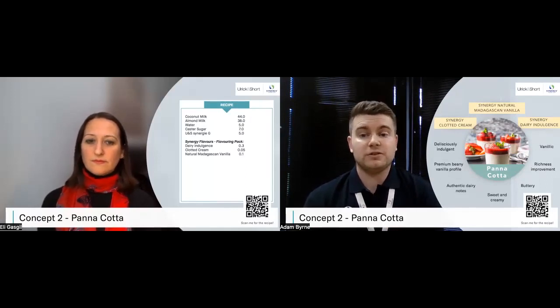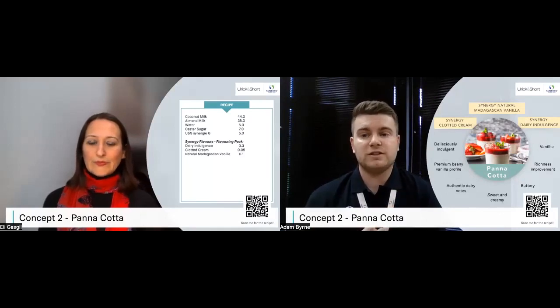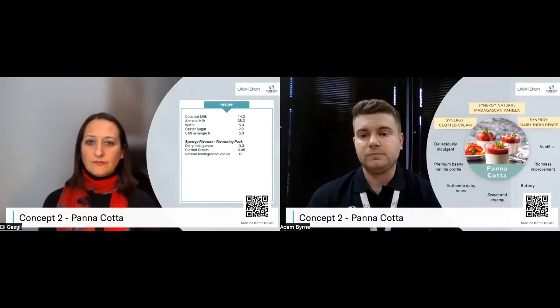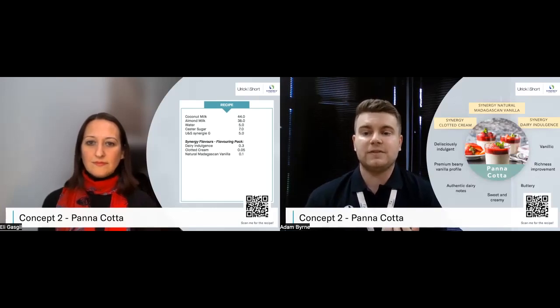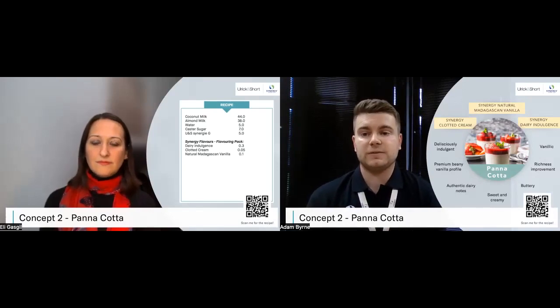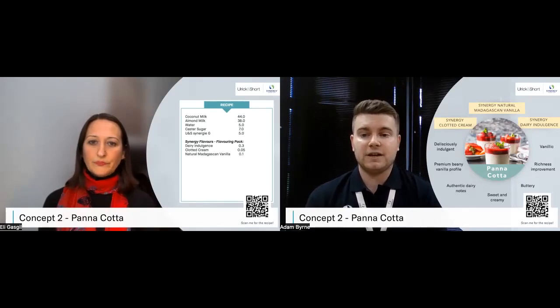In addition to that, we've also used a clotted cream flavour this time, which enables us to build in some of those creamy, rich and authentic dairy aroma notes that the coconut and almond material lacks compared with your standard milk and cream. And finally, we've used those two flavours in combination with one of our natural Madagascan vanilla flavours to give a premium beany vanilla profile, which has been allowed to perform on top of our layered base application. Using the flavours in this way layers that complete flavour solution to modulate the mouthfeel, mask some of those unpleasant notes and provide that great tasting vanilla flavour direction.